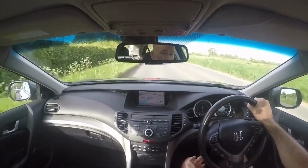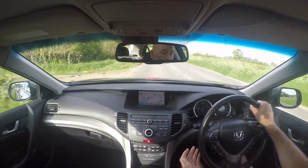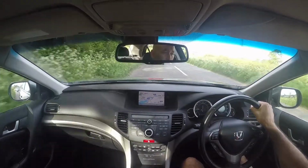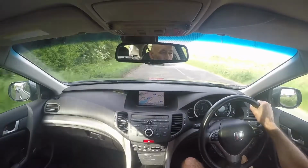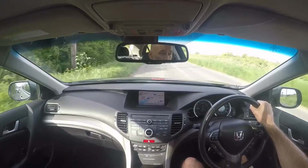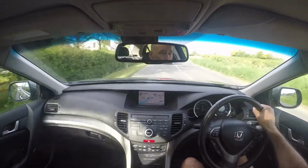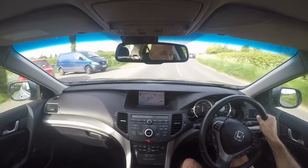Because it gets everything right. It does what it's meant to do. It's a comfortable long distance cruiser. It's quiet, it's comfortable in that respect. They're unbelievably well made and stunningly reliable cars as well. It's not to say they don't ever have an issue, because all cars do at some point, but it's incredibly rare on them to ever have an issue. So that's how tough these things are.